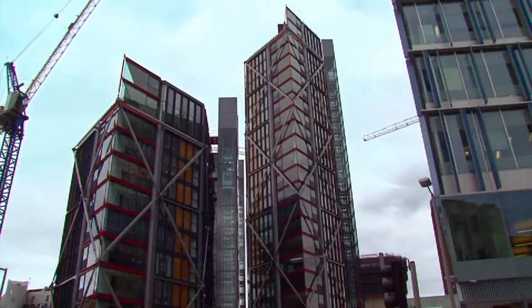What's really nice is that I think the general public, who don't normally see or appreciate the steelwork in any project, has a chance to walk up and touch it and see it at close quarters.